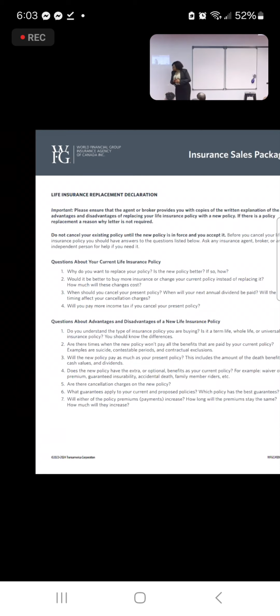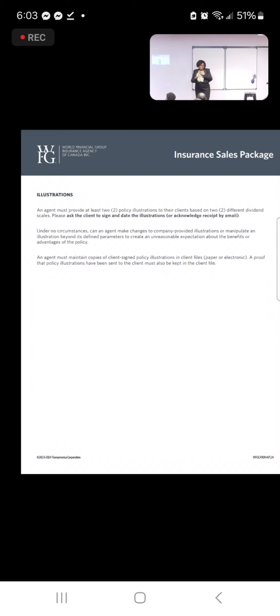The premium, yeah, and the benefits. So illustration is one thing that changed a little bit at the beginning of the year. Now you have to do at least 2 illustrations, and they have to be from 2 different companies, unless the product is only available with one provider. And if that's the case, then you have to do different scales.